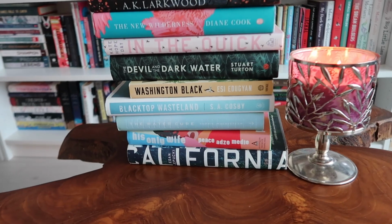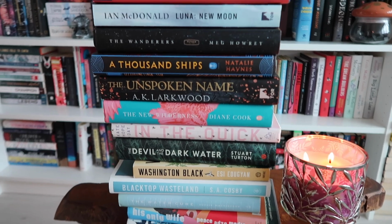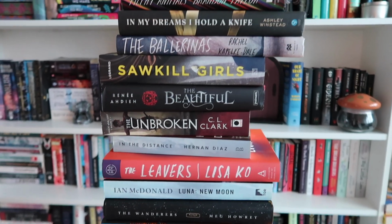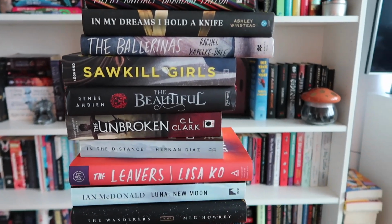books. I think this is a pretty good stack, and I'm excited to also make my shelves look a little bit nicer because it gives me a little bit more room. So I will catch you all tomorrow.